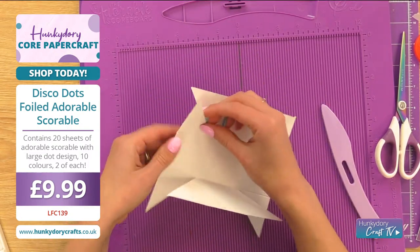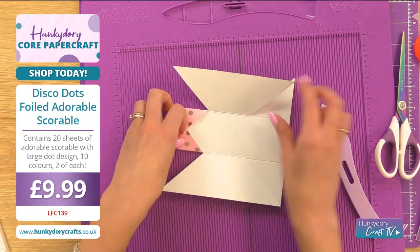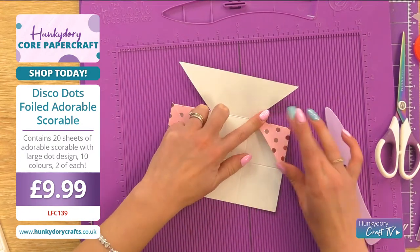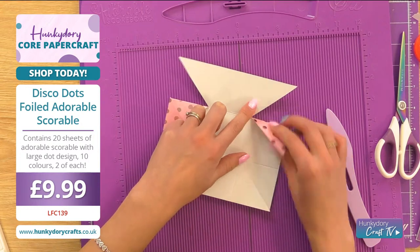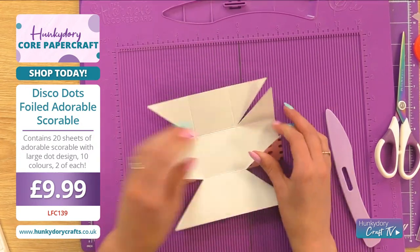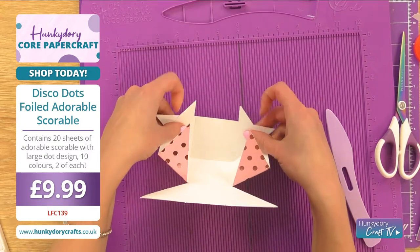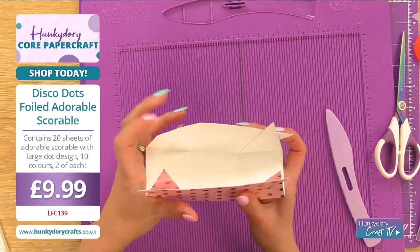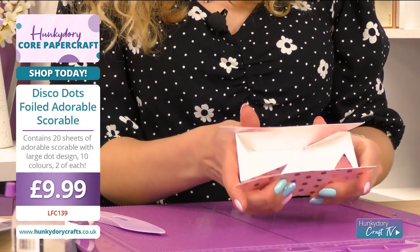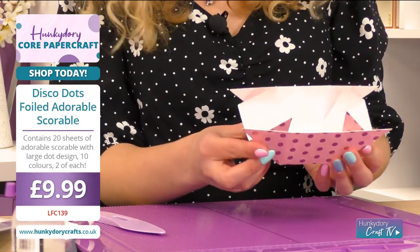And then what we're going to do is fold all these triangles in, to give them a really nice, good crease on those scores. And then we can stick it all together. So they come in and sit there. Oh, look at that. When it's done, it sits like that. And then we've got our handle on there. So that's our cute little boat basket.